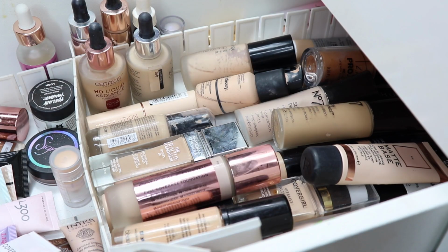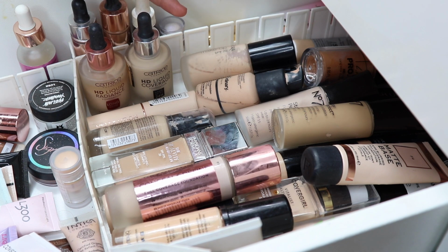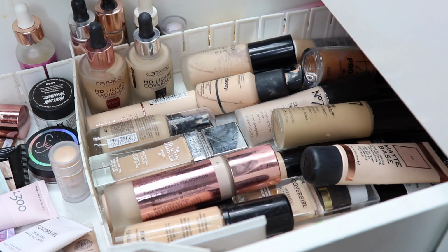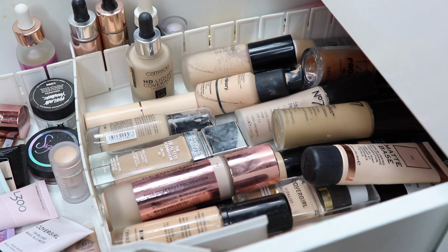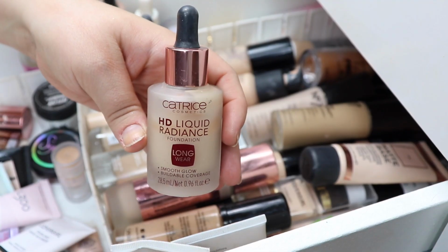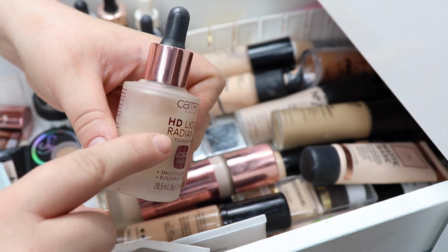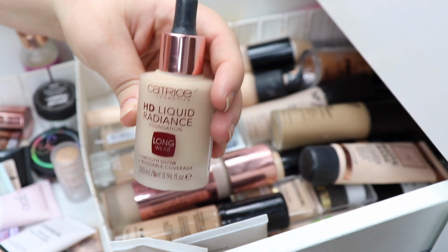So hopefully you can see, I did try and organize it a little bit, but I have always struggled with organizing foundations. I think it's so hard. But these are the Catrice foundations. I adore both of these. But this one looks super disgusting when you look at it, because you can see that there's a lot of water on top right here. But I think it's supposed to be like that.